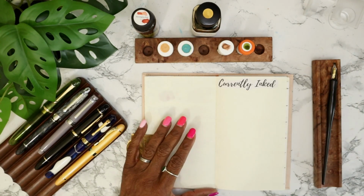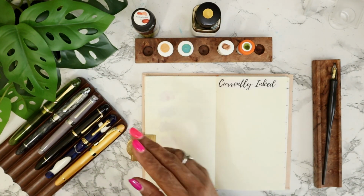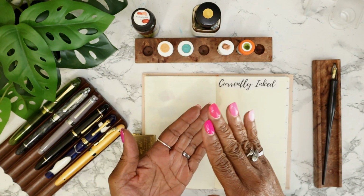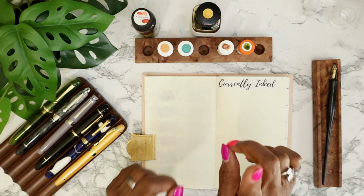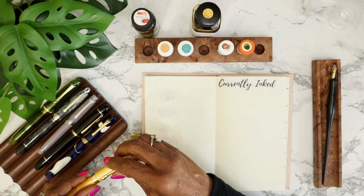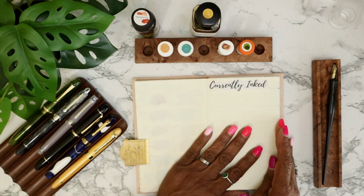Alrighty, first up is, now remember, the pens have nothing to do with the choices for seasons. Let me say that. First up is, you know what, let me do the ink. Let me put down the ink first, and then I'll write in.